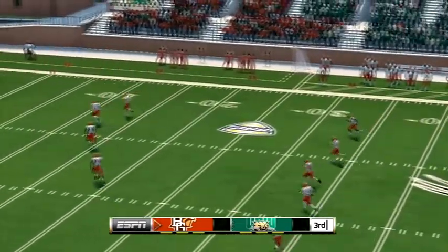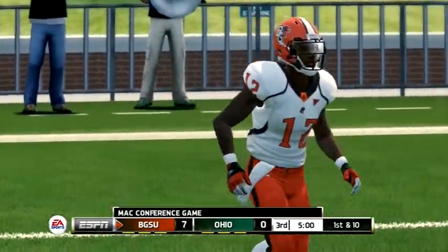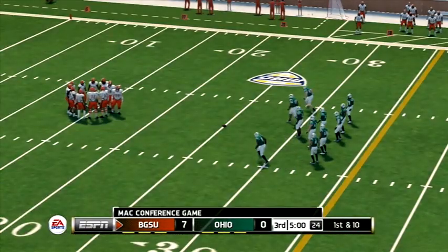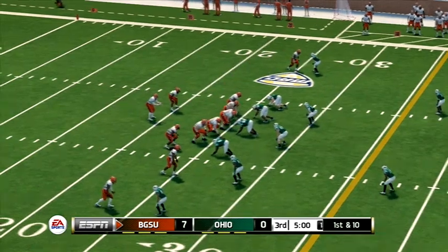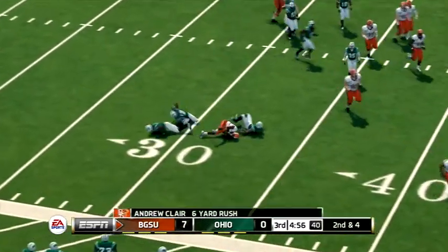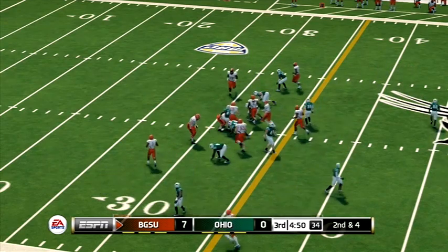Excellent kick. And it goes into the end zone, down for a touchback. Both squads are digging in now. Let's see what happens on this next drive. Bowling Green, up 7 points. Here's an opening. A decent run here, right side. Call it a gain of 6 yards. That'll make it second and four.